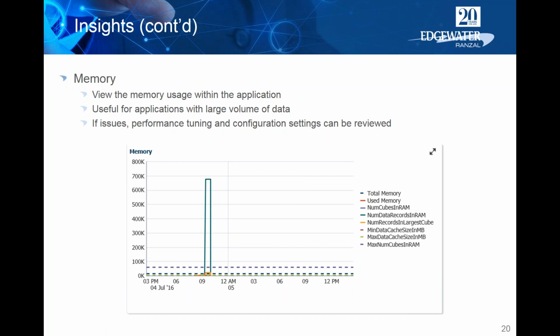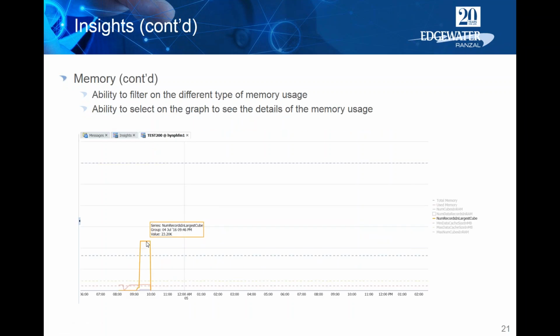And we can actually drill down further. Any of these components that we see here on the left-hand side, you can click on any one of these and get further information. In this next example, I clicked on the number of records in RAM within the largest subcube. The thought process was, if you ever got around 100,000 records per subcube, you're getting into a red flag area where that's a fairly large subcube, and you might have to consider some performance tuning, some configuration changes to improve performance with your application.